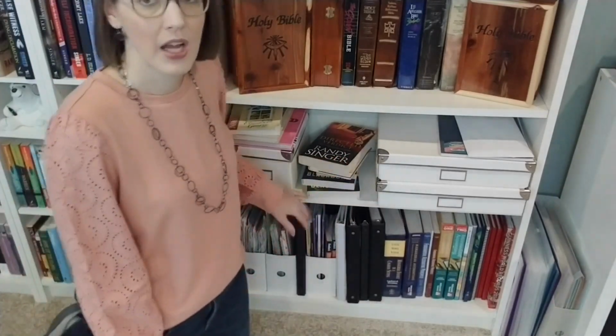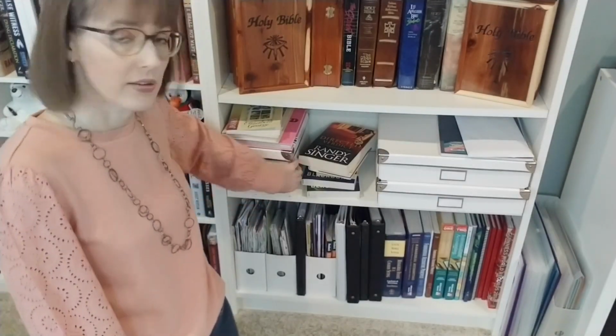And then here we have more cards, like cards that we've been given or for celebrating our anniversary, things like that, kind of sentimental cards. So I'm going to move that into a different kind of box container, and that's going to go somewhere else. It doesn't need to be on my shelf.